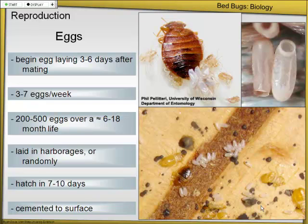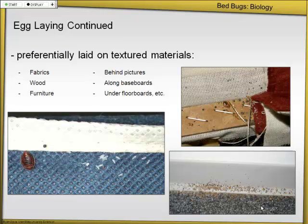And then the other thing, whenever the female lays the egg, there's this little secretion around the egg that's kind of like glue or cement. So they can pretty much stick their eggs on any surface. They do prefer to lay their eggs on cloth, so especially mattresses and beds and couches, or along baseboards. They like the surfaces of roughened wood.